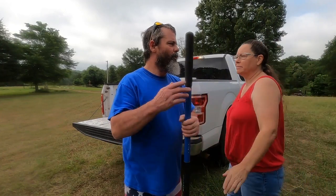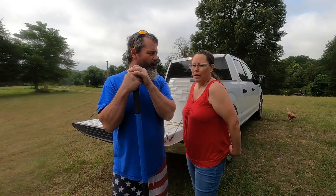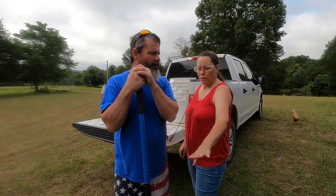See, you got my manual tool. I do. Morning, everybody. What we're doing today is trying to continue on with the quail hoop house. We're going to be going up to get some pea gravel to put on the floor.